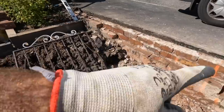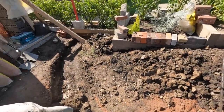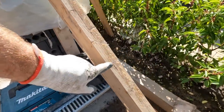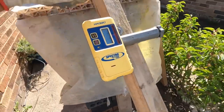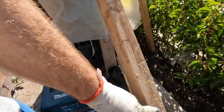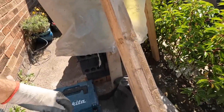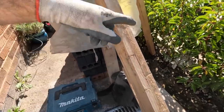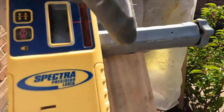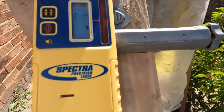Transferred that, got that level, and then marked my gauge down. So this is the wall, this is the clay. So I've marked my gauge from there to there, which is 585, because it's imperial size bricks, and that gives me about 135. So that point to that point is my concrete.